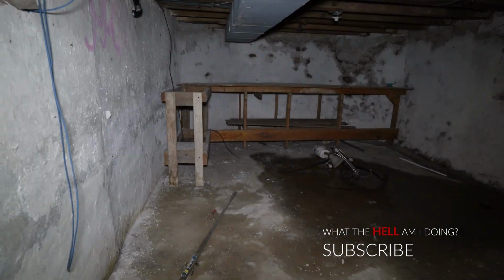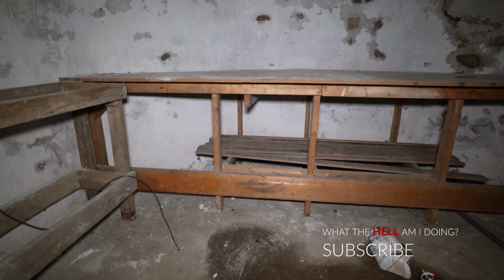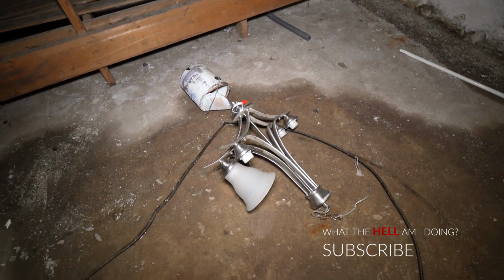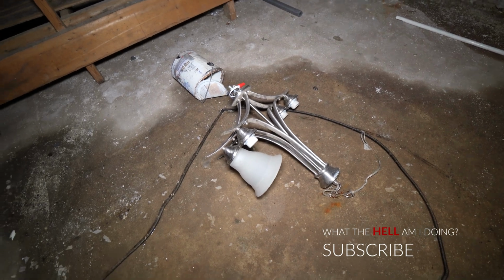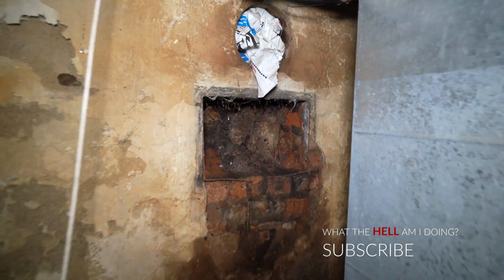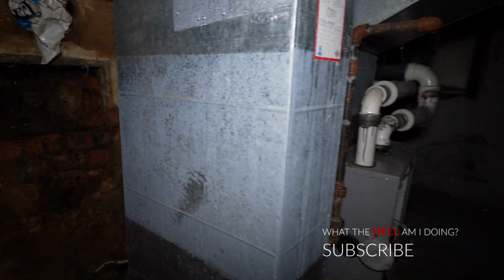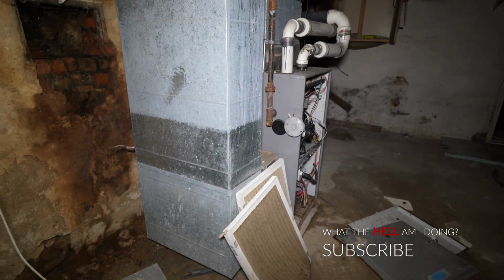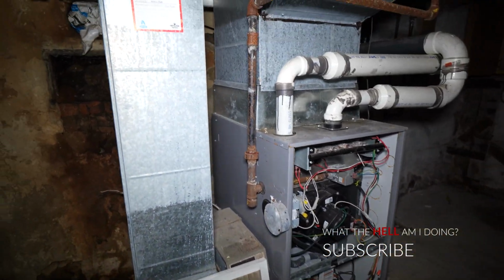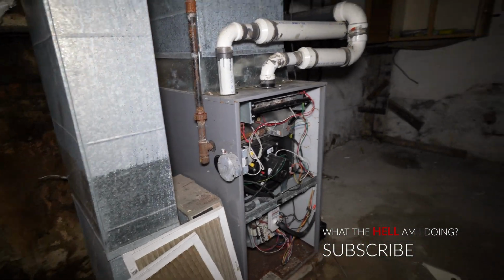And over here we got the furnace area. We got more shelving. Now you see shelving like this, and obviously a basement like this was intended to be used, but I just can't imagine coming down here if I lived here. Look at that, you have an old fireplace cleaning access. I believe that's what that is. Or maybe that was an exhaust for the old furnace that could have been in here. This isn't the newest of furnaces. Last time it was serviced was in 03, so this is probably an 80s furnace, I bet you.